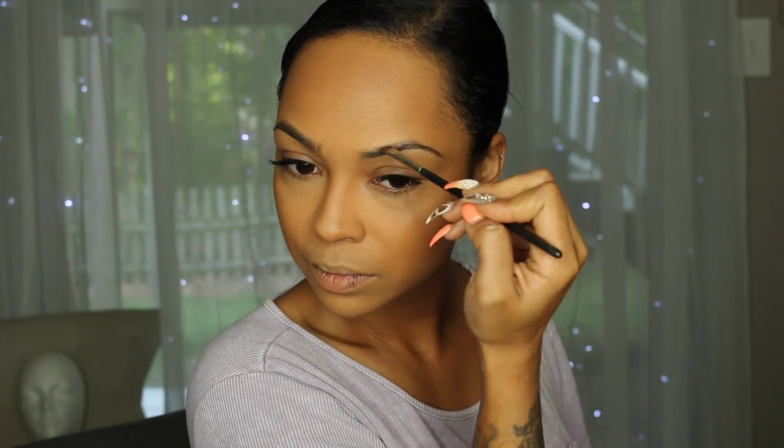So that is my more natural brow. Literally, it's my eyebrow, only I'm just filling it in. And that's it for the brows.